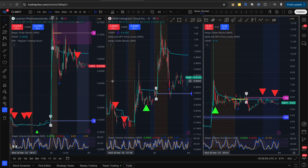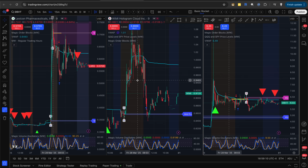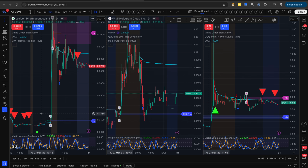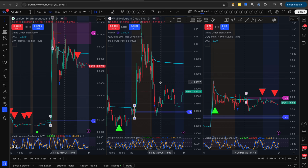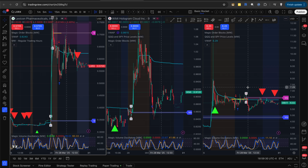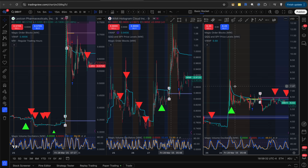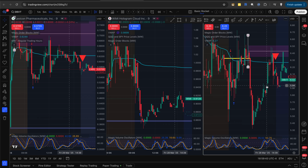As you can see, the pre-market for each of these was pretty outrageous. Here you see LXRX took off and had a little bit of consolidation right here, which is what we're looking for. Here, WIMI, same thing, shot up, a little bit of consolidation here. And then the same thing with DBVT. This really shot up, went way up here, and then came back and consolidated.